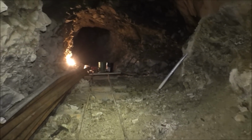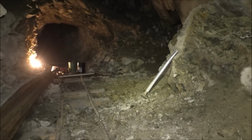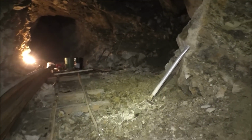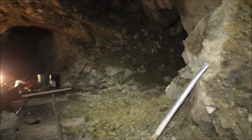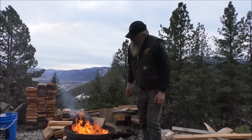A little spot. We had a volunteer that wanted to come help us, but he needed a place to stay, and he wanted to sleep underground. I think it'd actually be pretty cozy in here. Yeah! Yay!